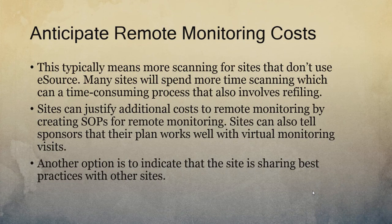So this is another slide of remote monitoring. I'll go quickly through these. Like I said, it typically means more scanning for sites that don't use eSource. Next bullet point, sites can justify additional costs by creating SOPs for remote monitoring. So make sure you have a SOP for this as well. Could be a simple few paragraphs.